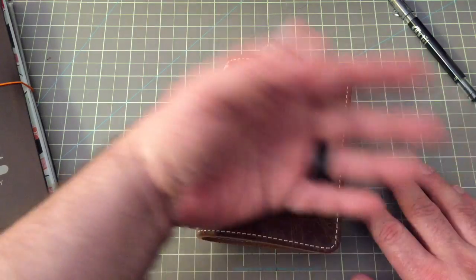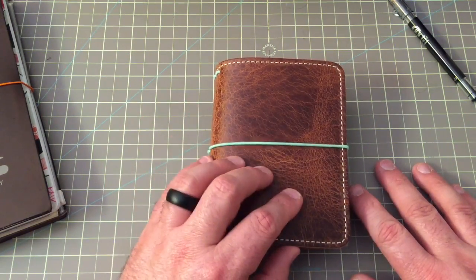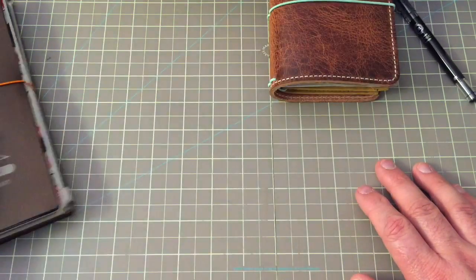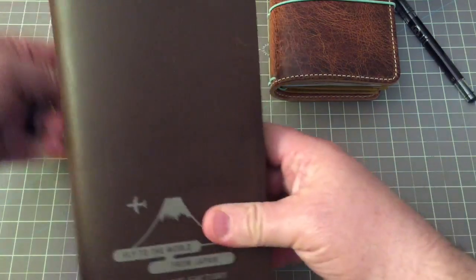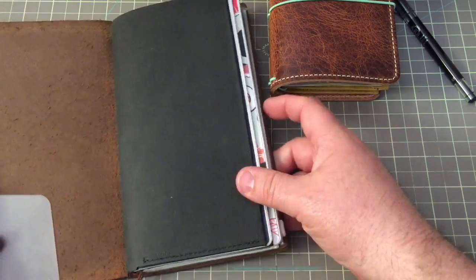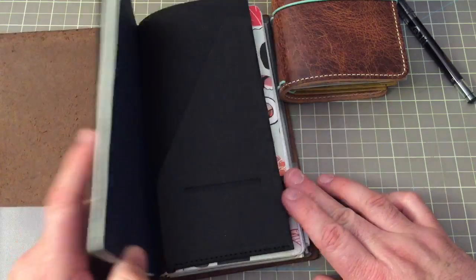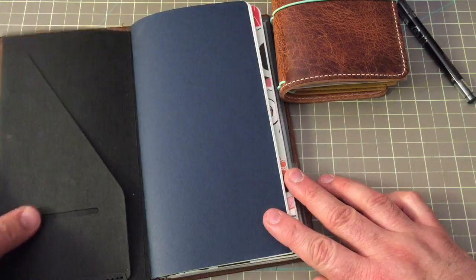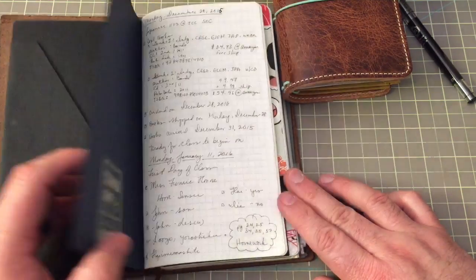So of course everyone has seen since my last video all of the lovelies that I have that I can swap between, which I'm excited about. So I am using this, the Japanese airport edition. This has become my notebook for my Japanese class. So the first thing I have in here is a folder from the Toroko shop, and it's made of this amazing material, and I'll be quick.